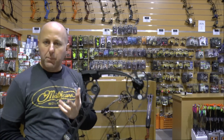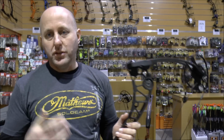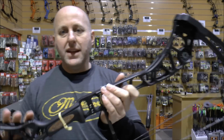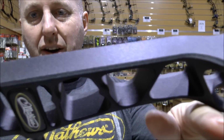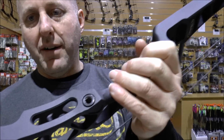So the black bow price over the camo is about $100 more. Now your dealer may not charge you $100 more because they might have received a deal from Mathews, but Mathews charged me basically $100 more for their black. This is like a black powder coat. It's kind of rough. When I say rough, it's a rough finish.